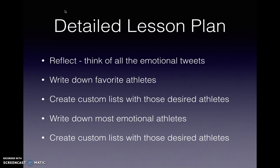So again, detailed lesson plan, getting back on track. I want them to, number one, before they come in, reflect and think about all their emotional tweets. So again, my intended audience is my team, 18 to 22-year-olds. Research shows that they have an attention span of about 9 seconds. A goldfish has an attention span of 10 seconds. So that's just the millennials that we work with. So getting them to reflect and think about all the emotional tweets they have.